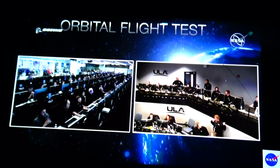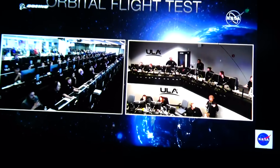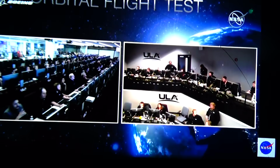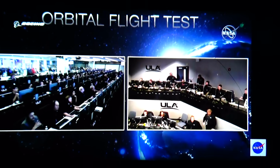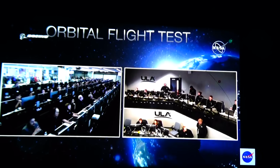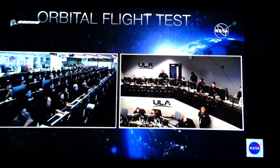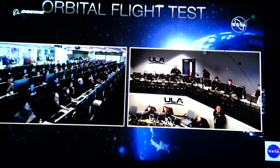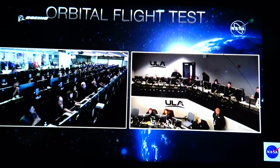Now approximately 1 minute remaining in the burn. So once again, after Starliner separates from Centaur, coming up in about 4 minutes, Starliner will circularize its orbit with an orbital insertion burn. Again, about 30 seconds to main engine cutoff.